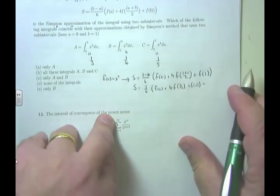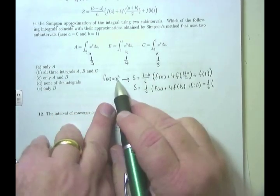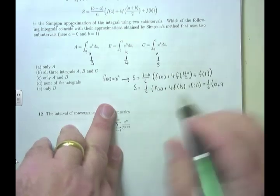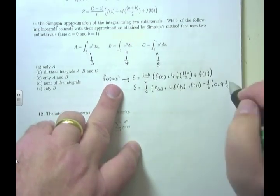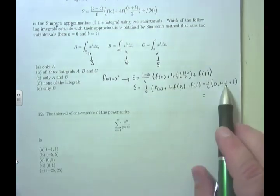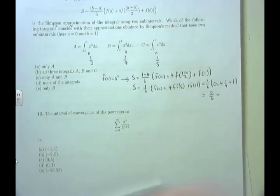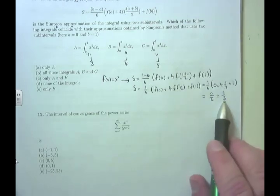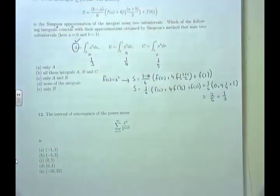Now I'm going to plug in my numbers. This is just for the x squared, but you'll catch the pattern quickly. This will be 1/6 times, what's f of 0? Remember, f of x is x squared. 0 squared, which is 0, plus 4 times, what is a half squared? 1/4, plus what is 1 squared? 1. Now, crunch the number. 4 times a 4th is 1. 1 plus 1 is 2. So this gives me 2/6, which is equal to 1/3. So when f of x equals x squared and I use their Simpson's rule with two subintervals, I get 1/3. What was the original integral? 1/3. So A checks. It coincides with its integral. Does that make sense?